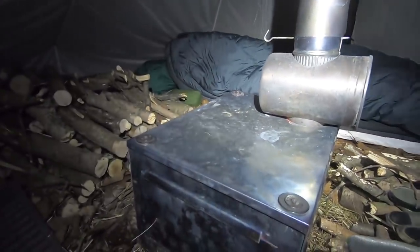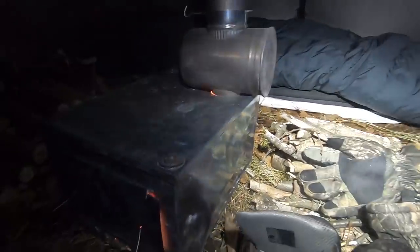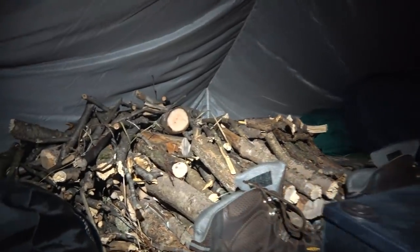It's kind of like one of the pros to a wood heat. You know, it's not oil. You have to open the door, you open the door. I'll prep everything for turning in for the night. Put everything in stuff sacks in case of any drips. Still got plenty of wood, that's a good thing.